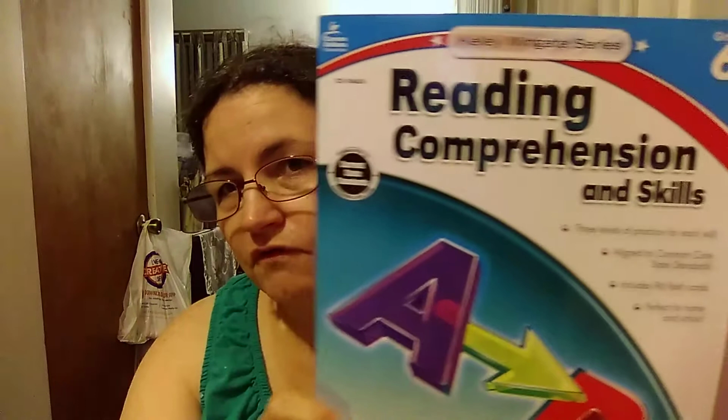Now for my daughter, I got her the 6th grade Reading and Comprehension Skills, it's called the Kelly Wingate series. I don't know if anybody out there has used this or even used this other book.